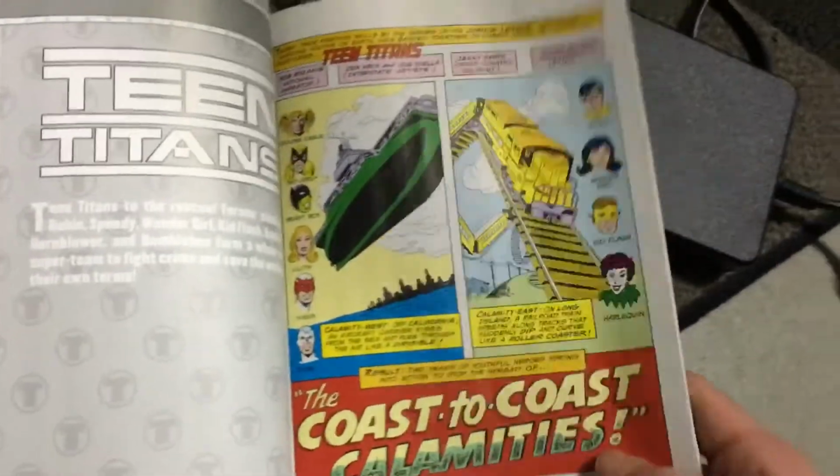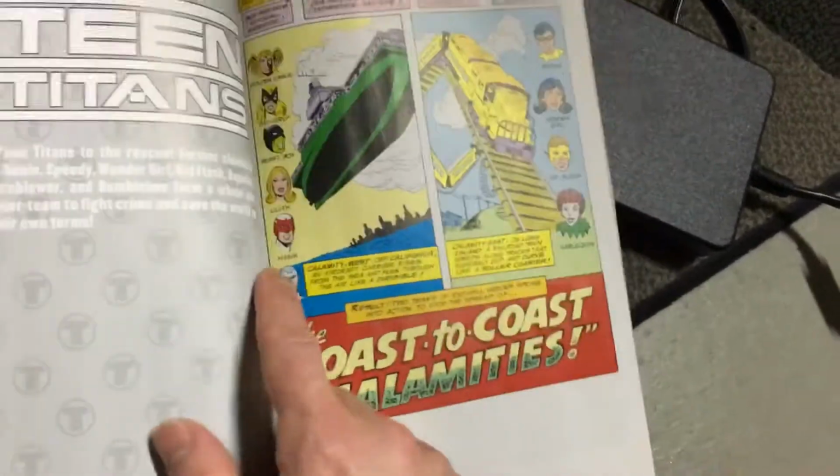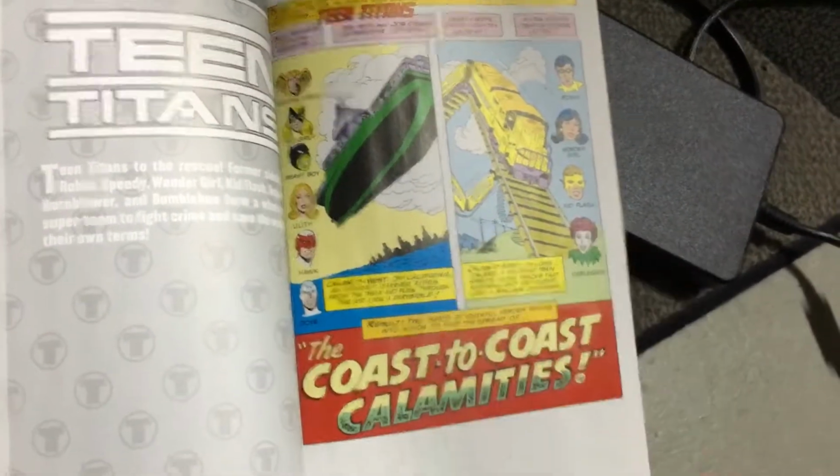Yeah, so Raven, kind of in a more modern scenario. They don't tell you what the number is for this, but the story is the Coast to Coast Calamities, kind of building up the West Coast Teen Titans and the classic Teen Titans.